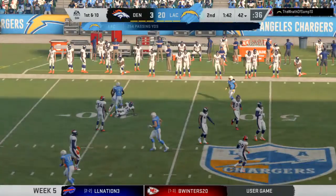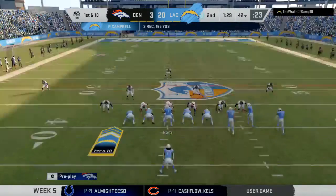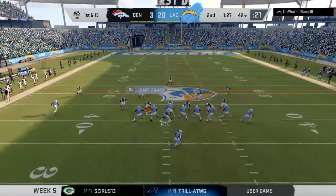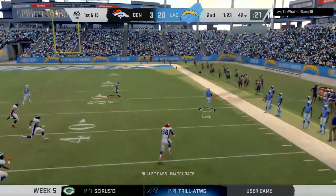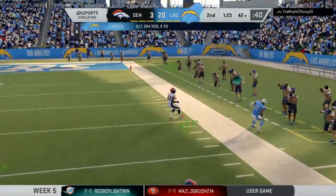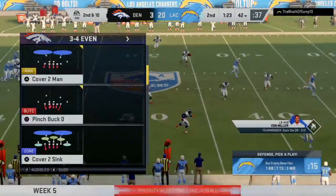Great way to start the drive. 20 big ones and a first down. One play has him up past the 40 already, and another 1st and 10. He'll look to throw. And that is incomplete. Took a shot there on first down, but he couldn't reel it in.